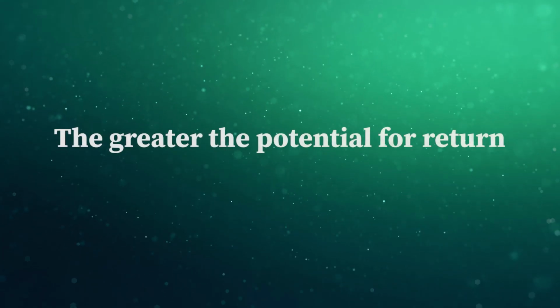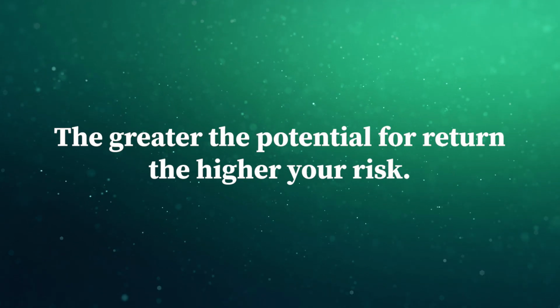That's because if you want to earn high returns, you need to take on a higher risk investment. So generally speaking, the greater the potential for return, the higher your risk. And these two assets can be pretty risky, although not always, and I'll go into that in more detail later.